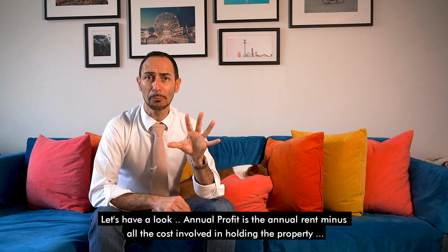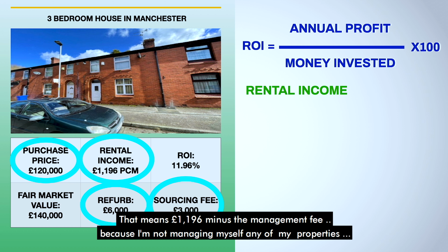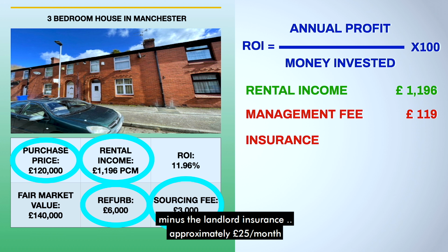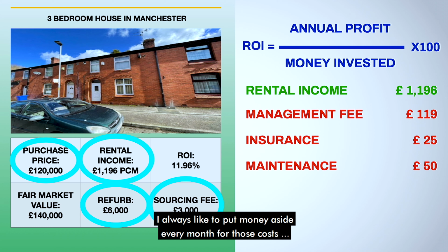Let's have a look. Annual profit is the annual rent minus all the costs involved in holding the property. That means £1,196 minus the management fee, because I'm not managing any of my properties myself. I'm looking for a passive income. So usually it's about 10% of the monthly rent, in this case, £119, minus the landlord insurance, approximately £25 per month, minus the maintenance, let's say £50 per month, because over time, I may need to replace the carpet and change the boiler, etc. I always like to put money aside every month for those costs.